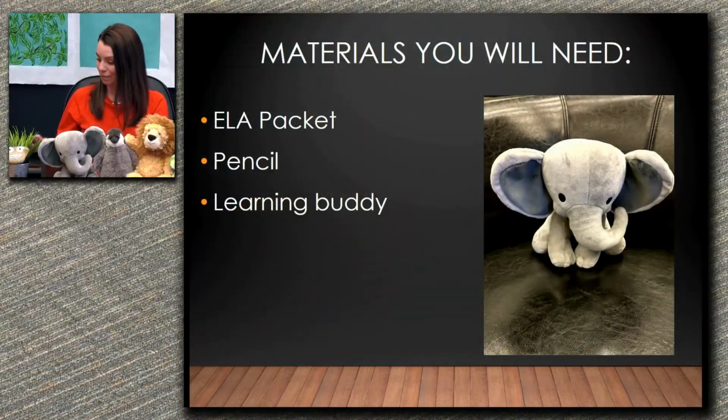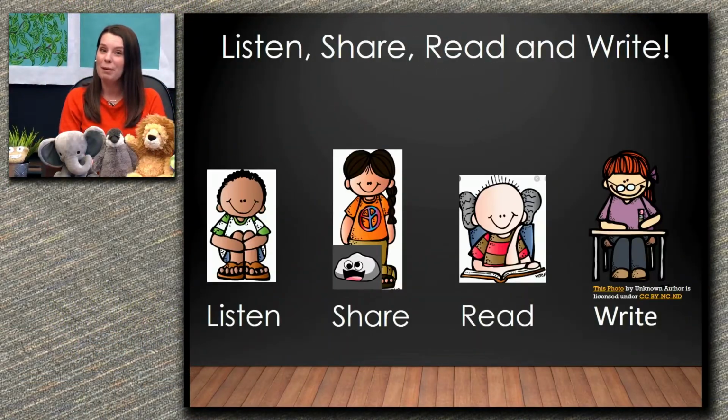Hi, kindergartners. Welcome back from your break. I see you have your materials and you are ready to continue our study of functional writing. Go ahead and put your materials off to the side. You don't yet need those. Let's remind ourselves what our job is when we come together today and every day. You'll remember your job is to listen, share, read, and write.